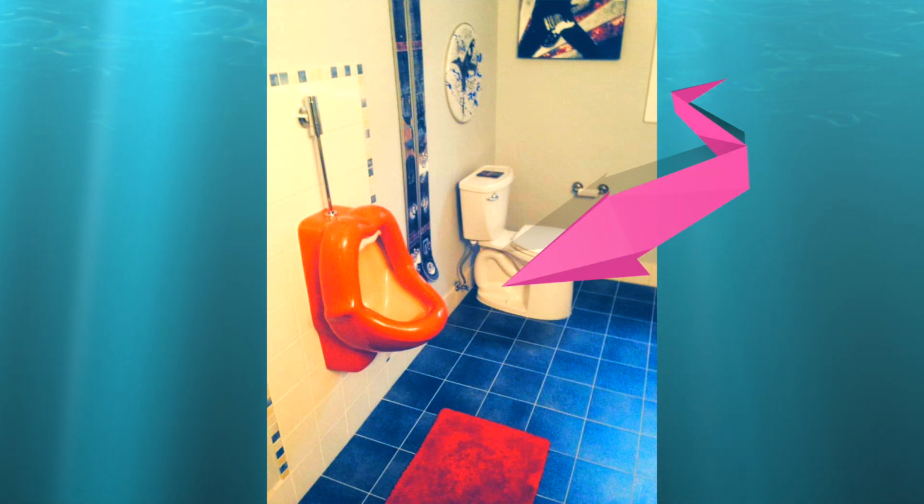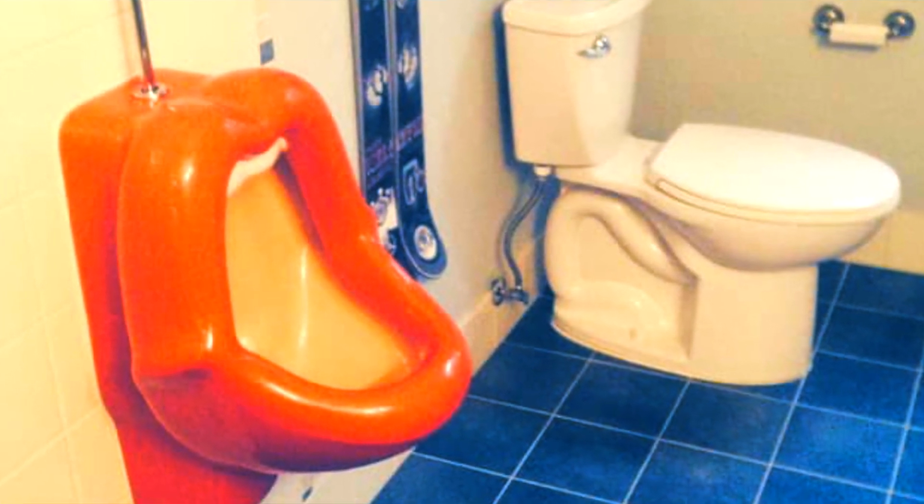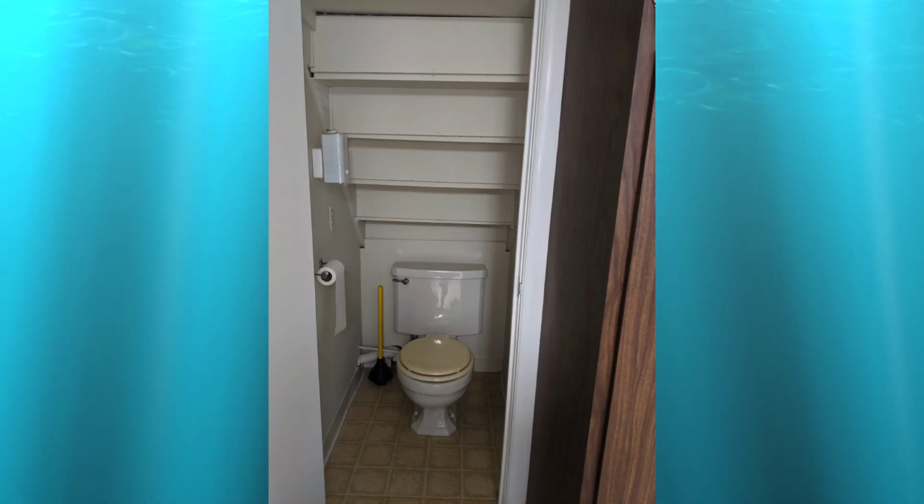Some toilets defy explanation. I don't even know what you call this. Pucker up? I don't know. Tell me your most creative name for this particular urinal. My kids hate that word. Urinal. It is kind of weird. Hey, if Harry Potter could live under the stairs, why can't a toilet?